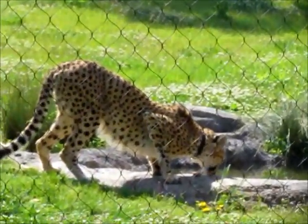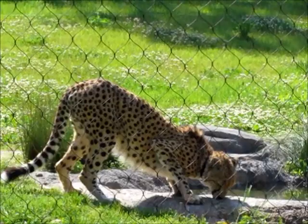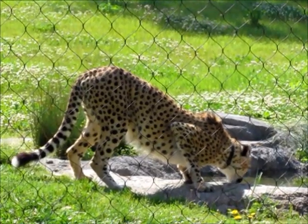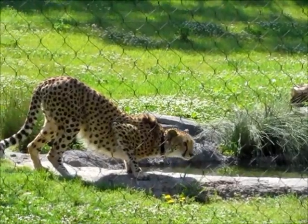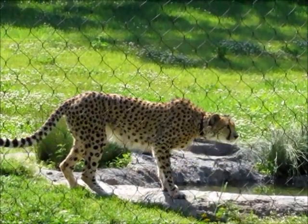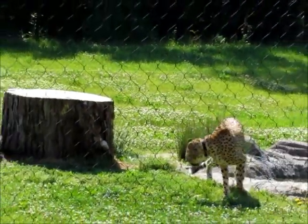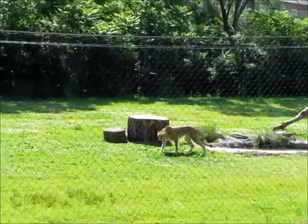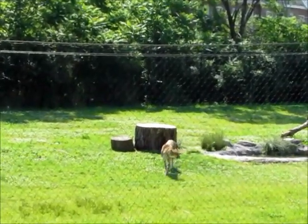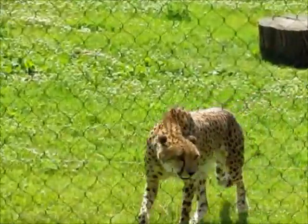Welcome to the Cheetah Encounter at the Cincinnati Zoo and Botanical Garden. Imagine yourself on safari in Africa where the water hole is the center of life. Here, all animals, including the majestic cheetah, come to quench their thirst. Today, you will witness the amazing speed and agility of this, the world's fastest land mammal. So sit back, relax, and welcome the animal trainers of the Cincinnati Zoo.